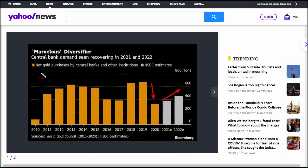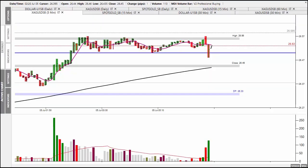As I've said before in other videos, the central banks started buying heavily in 2011 and have done so ever since then. So again, no surprise really when you see the US dollar losing its value as the world reserve currency. So let's go and find the silver daily charts.